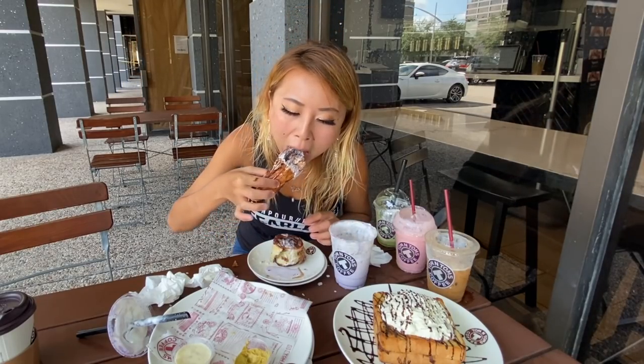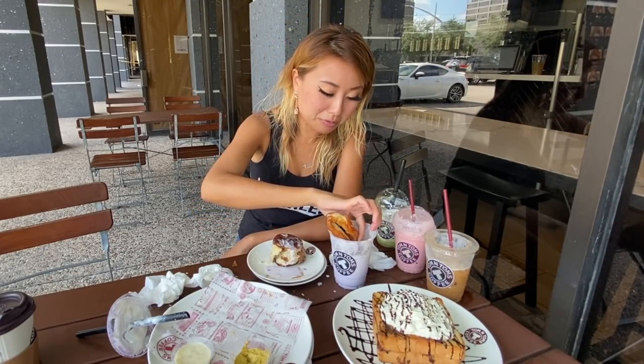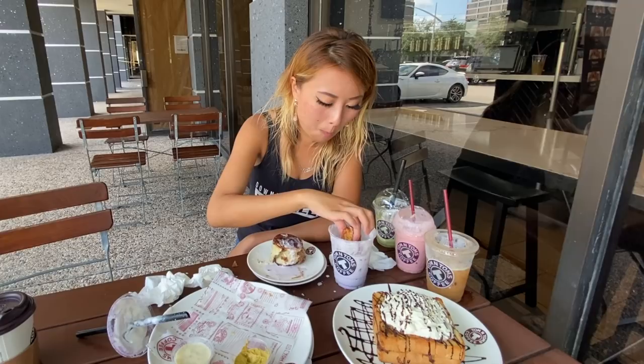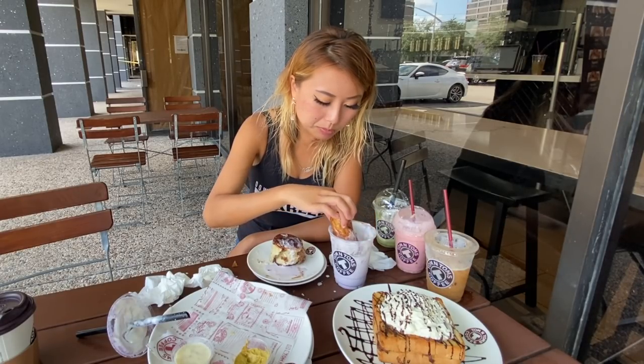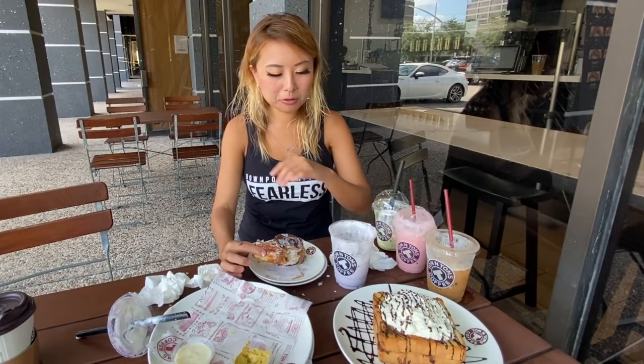Maybe there used to be like a taro cinnamon drink. I never had that before. Wow. It's actually really dope. Just need to try this next time. Get some warm bread, warm milk, and dip it in there.